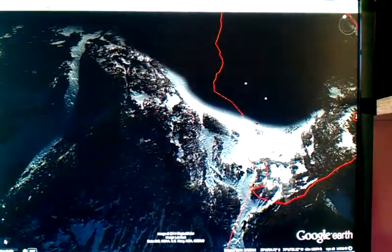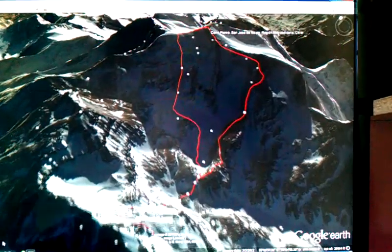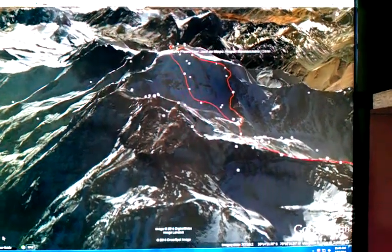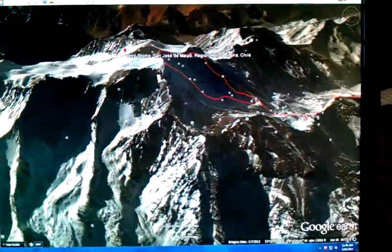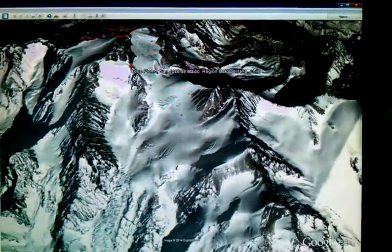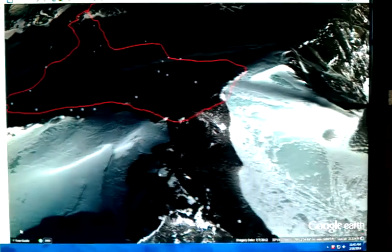And here we get some views of the mountain and from the base camp, and you can see it there a little bit better, the trail we'll be taking. So anyway, that's our planned route. And this is the mountain's called Cerro El Plomo. Again, some more views of the trail and the mountain.